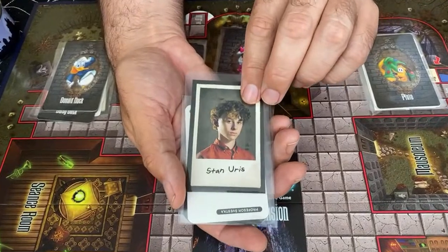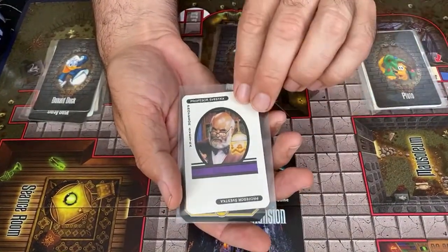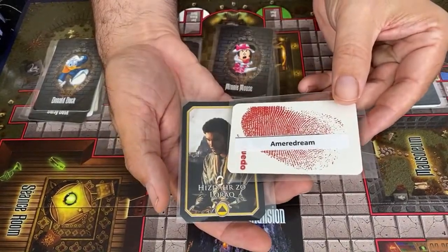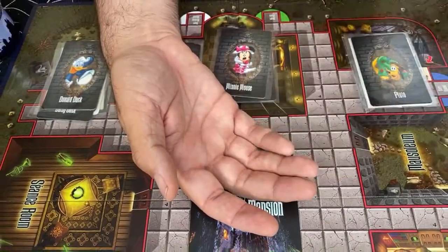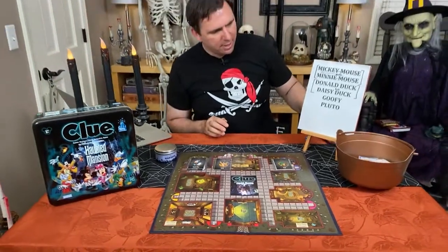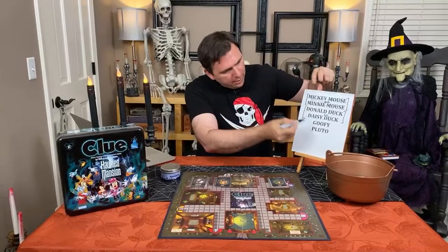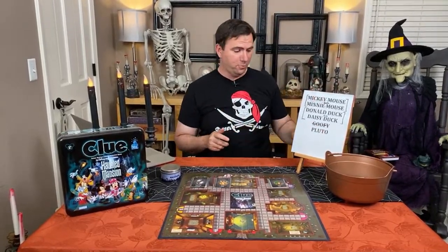And they were protecting Stan Uris, which was Ryan79's patron bonus. We also have Professor S. That was Emeridine, and then we have Margaret Petrie. Okay, so goodbye, Mickey and Minnie. We still have Donald and Daisy, Goofy and Pluto. I see Goofy. Someone's asking about resurrections in the chat room. That's going to be in the final round.